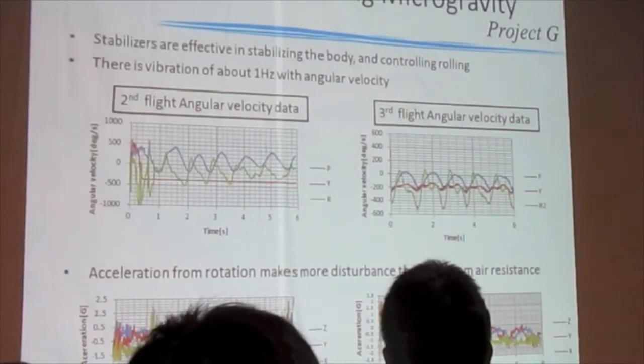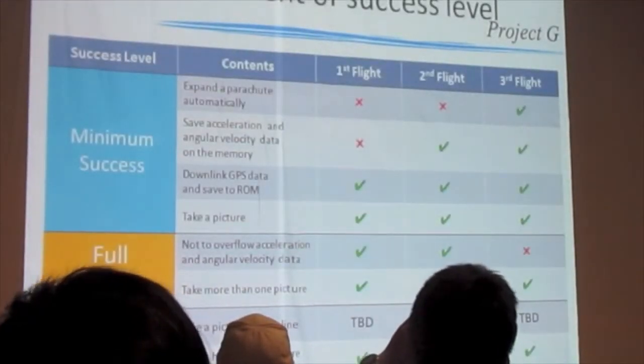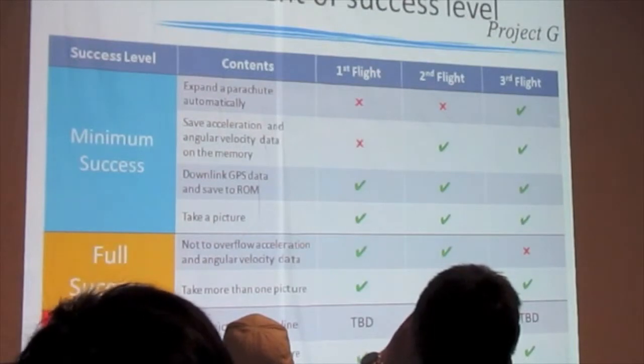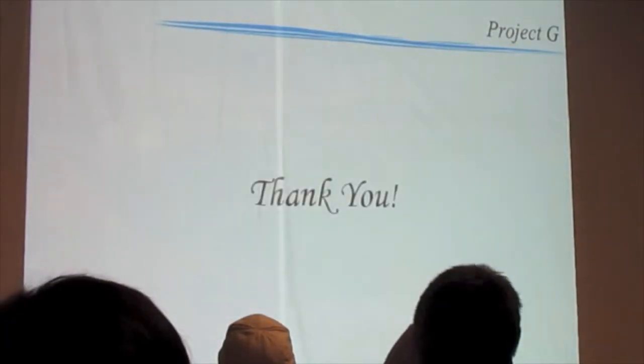The figure shows our success degree. We were able to achieve minimum success at the third flight. Thank you very much.